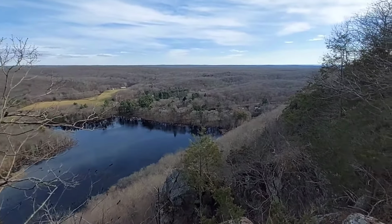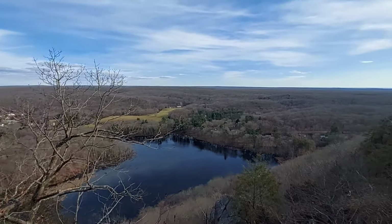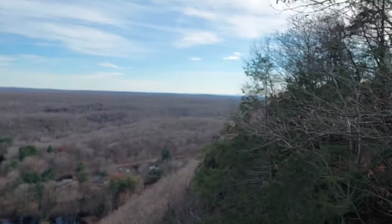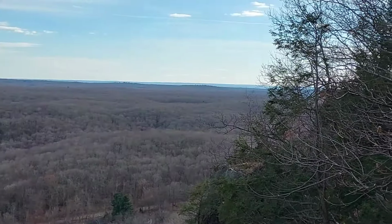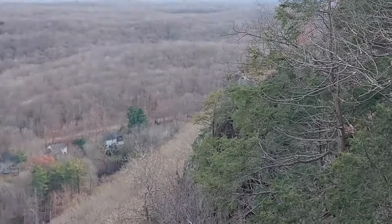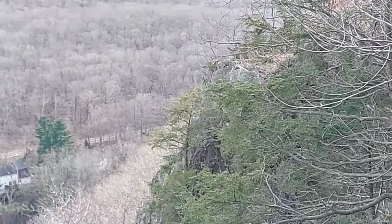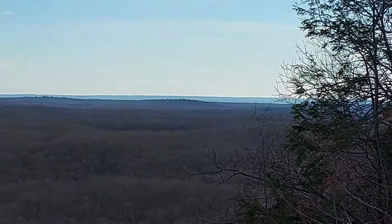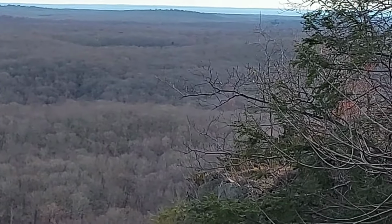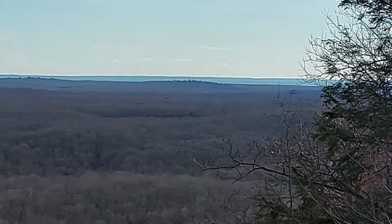And as we look east and then southeast, I'm going to zoom into Long Island Sound. And way off in the distance there, I believe, is the north prong of Long Island, which leads to Orient Point. And I believe I can see Montauk Point behind that first prong. It's hard to make out in this video.